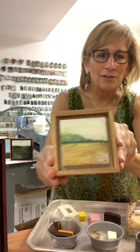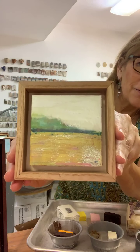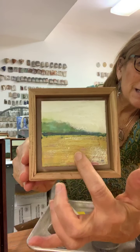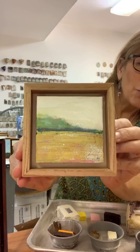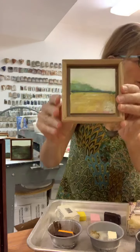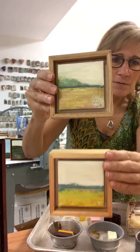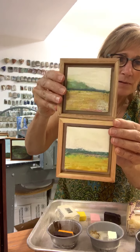This is such a little cutie. I'm gonna bring it up real close. Look at all of the detail. This is like bubbles. It could be landscape, trees, the sky. Who wouldn't like this hanging in a bedroom? Another thing that I would do, I'd hang these in a series of three. Wouldn't that be great? Look at that. These two definitely relate to each other.